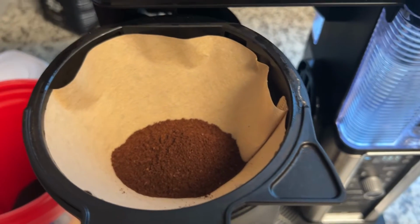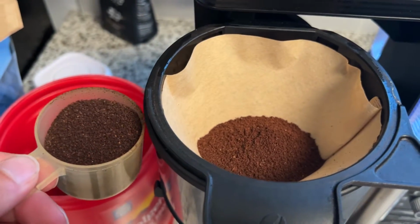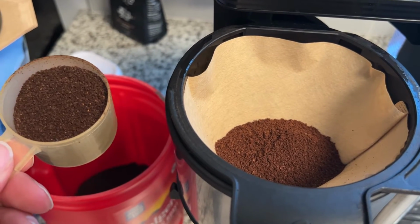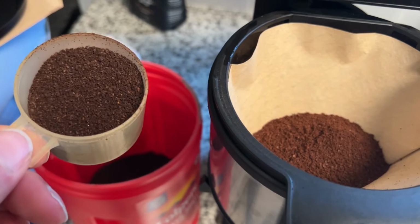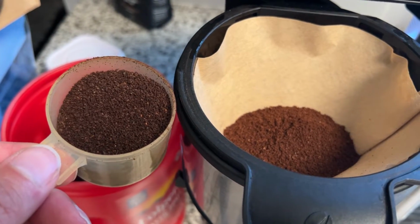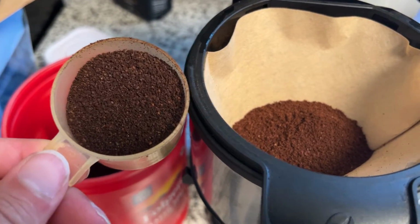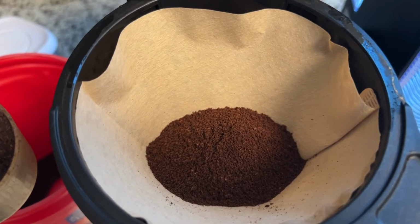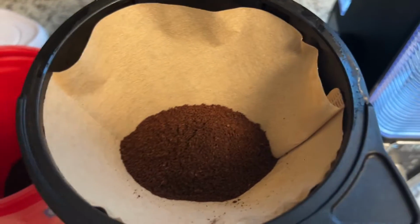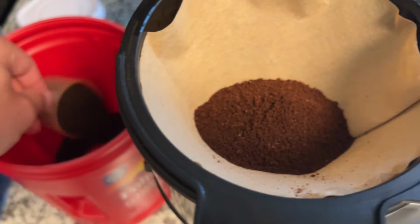Because if you look at Folgers, I don't know if you can see the two differences. This is considered a medium roast, and slightly above this one would be getting into the medium darks to dark roasts. All right, so that's definitely on the lighter side. So it's gonna be a little bit more balanced, in my opinion, than say a medium dark roast.